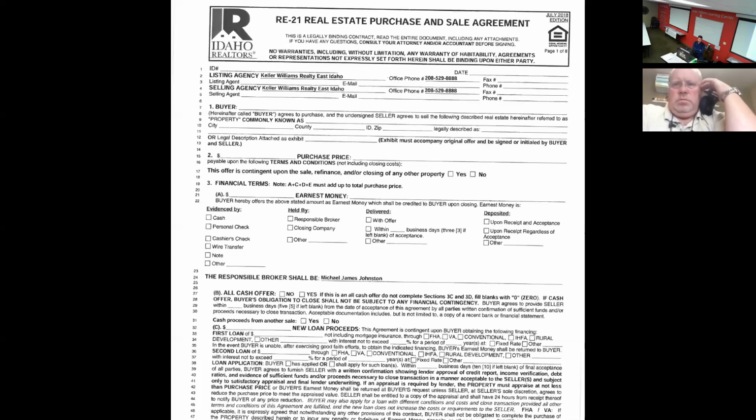Delivered with the offer, within blank business days, 3 to 20, acceptance, or other. Typically, you're going to mark down the second one, within 3 business days of acceptance. Sometimes you might have the check already. They brought it in and gave it to you, so you'll deliver that to the title company. Our office does not hold earnest money. It's held by the title company.